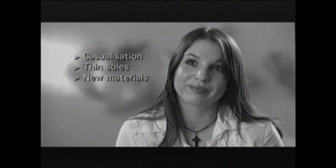A big change that's happening in footwear for spring-summer is this whole casualisation. Whereas before we had very definite sports, casual and smart categories, the lines between those categories are becoming less defined. So sports influence is taken right the way through the range into smart. It's all new, it's all about fresh cutting-edge products.